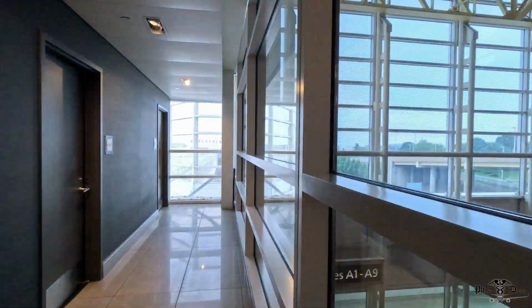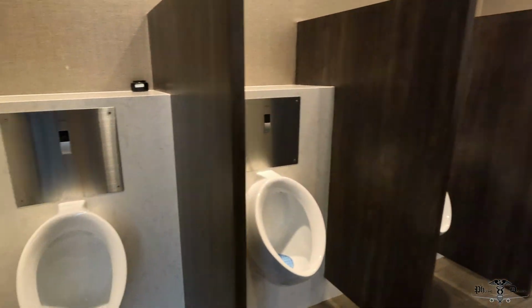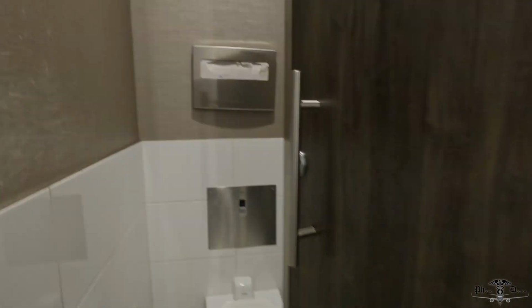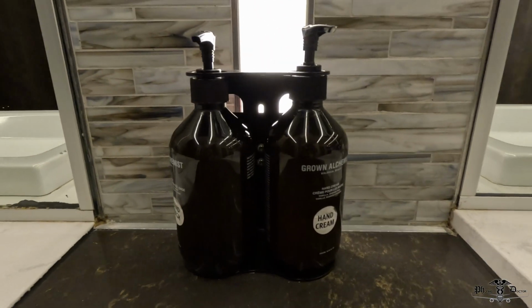In keeping with my dedication to provide you with lounge bathroom reviews, here is the SkyClub bathroom, complete with 4 urinals, 4 bathroom stalls, and amenities are provided by the Grown Alchemist.